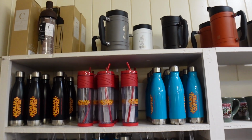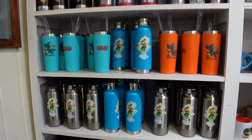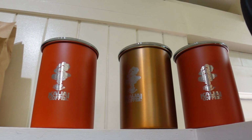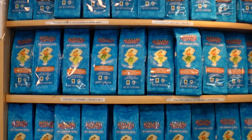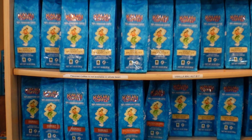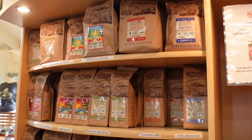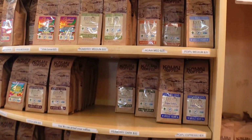They do have a gift shop that has just about anything you could dream of with their logo on it. Bottles, cups. These are the really nice airtight coffee containers. Coffee syrup, and then the blue bag is the coffee that they roast, but then you can also buy in other retail stores. Bags and K-cups. Here's some more of the estate roast. These are ones that you have to buy on site.